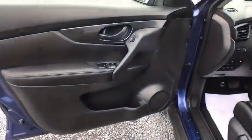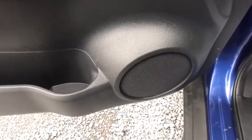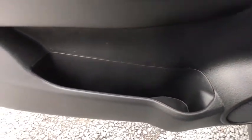player, MP3 player. Take this vehicle for a spin and see why so many shoppers are now proud owners.